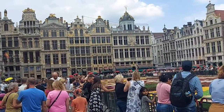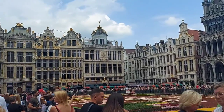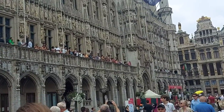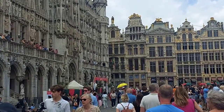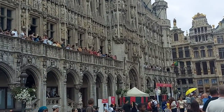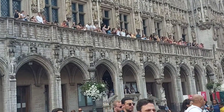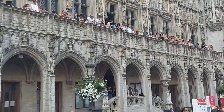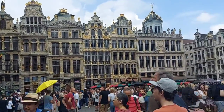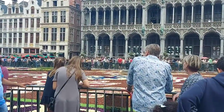Just walking along, it is a very big flower carpet. So there is a gallery if you want to take a professional picture. So you can go to the gallery from above, you can see properly. But there is a ticket, I think it is 7 euro, you have to pay for that. But you can capture everything very well. But just look at those buildings.